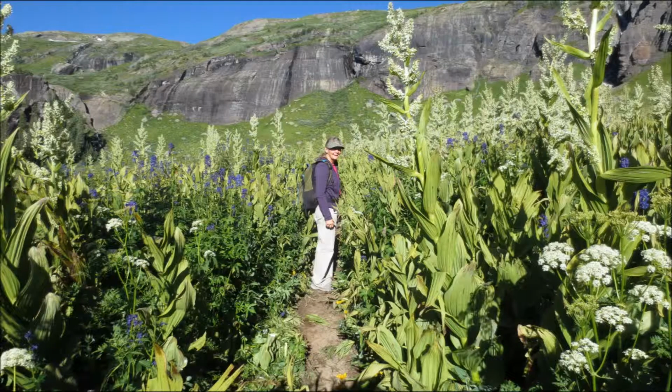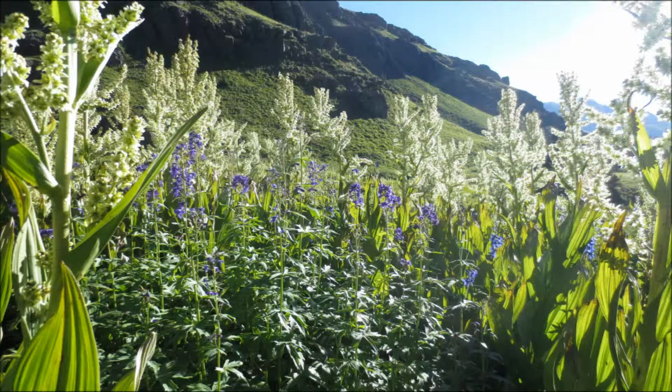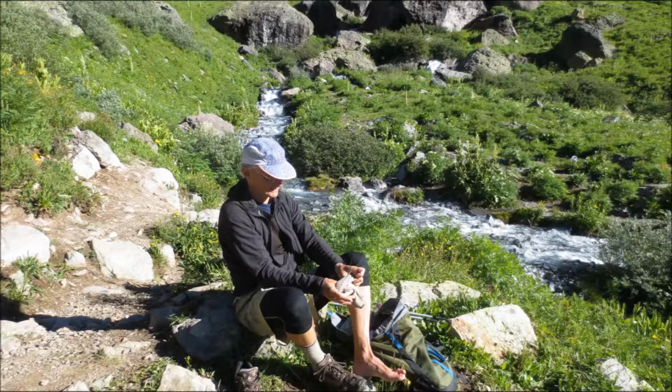On the way up to Ice Lake, we ran across just acres and acres of beautiful wildflowers. Couldn't believe how many there were around. This is the sun shining through corn plants and larkspurs. We had to cross a creek at one point, and so after we got across, it was change the socks and get the feet dry.